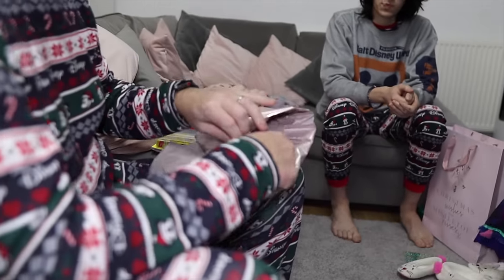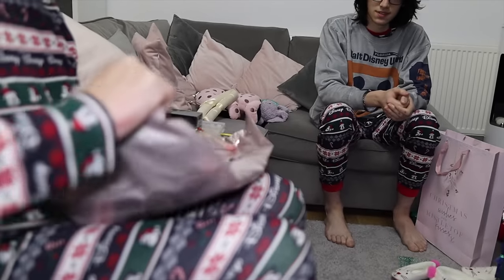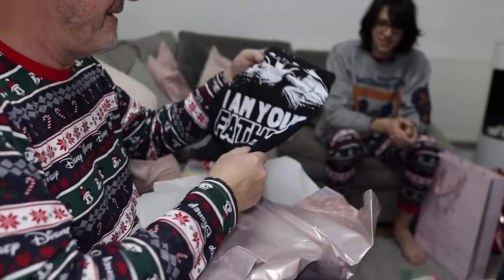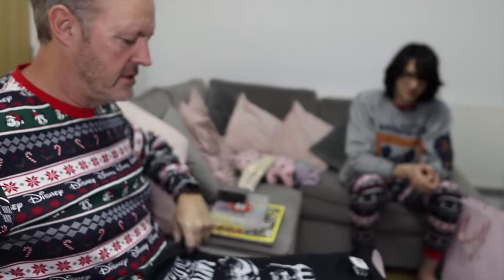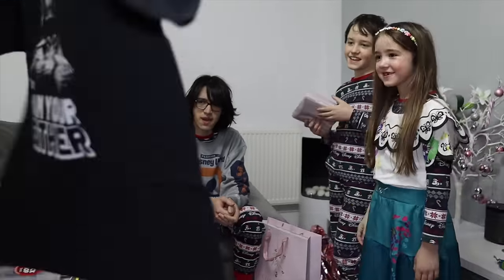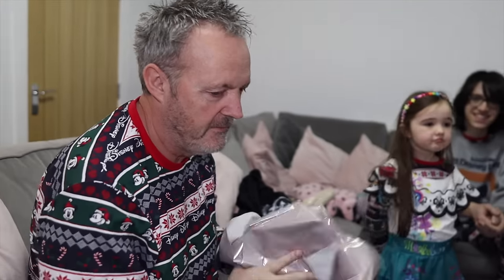Mirabelle's turn. Thank you, Mirabelle. What's in here? Do you know? I think I remember. That's Mirabelle and that's Mirabella. Oh, look. A Darth Vader, I am your father t-shirt. And where's Daddy going to wear that? Galaxy's Edge. Just as long as it fits better than the pajamas. Well, sorry that I bought pajamas that were apparently too personal. But at least you're wearing them.